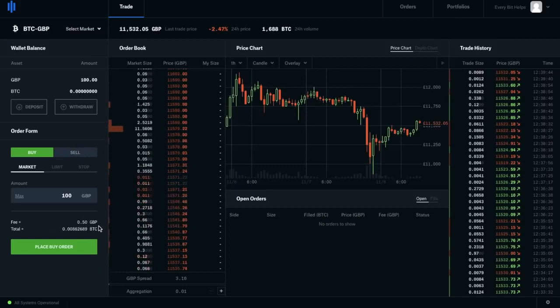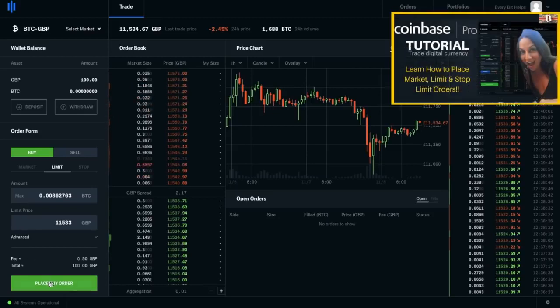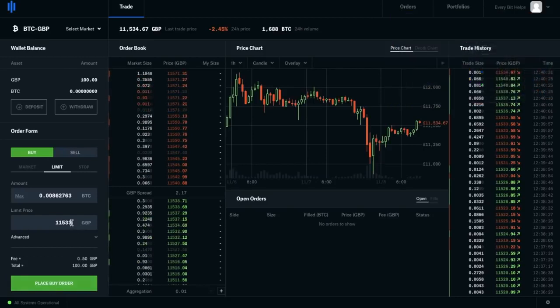Now, I'm not going to go into too much detail here, but you can also save money by creating different types of orders, where you can define the price that you'd like to pay. However, I do have a full tutorial for Coinbase Pro, which covers all of this, and I'll pop that into the summary below. But I just wanted to show you that there are some ways to reduce the fees using Coinbase.